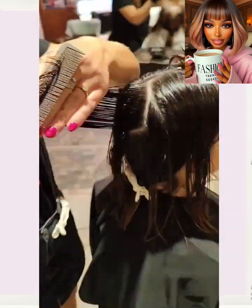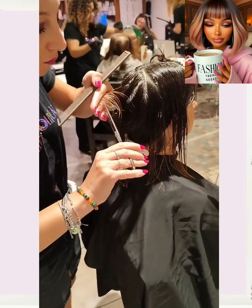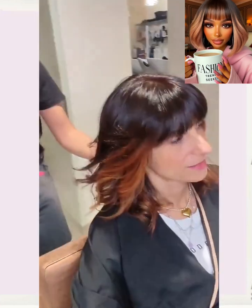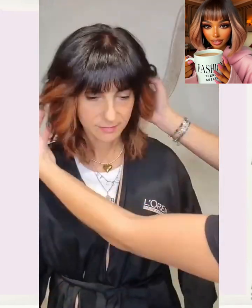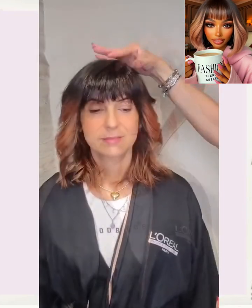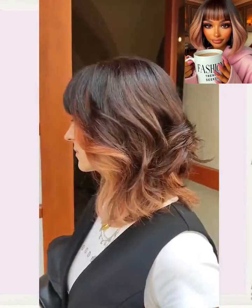And then the last style is going to be of a shoulder length layered style. And she gets this really pretty color done here, playing into the under color trend with the black on top and then moving into more of a ginger copper tone underneath. You can do this color combo with any hair color that you want. It's just a great way to mix up some color.